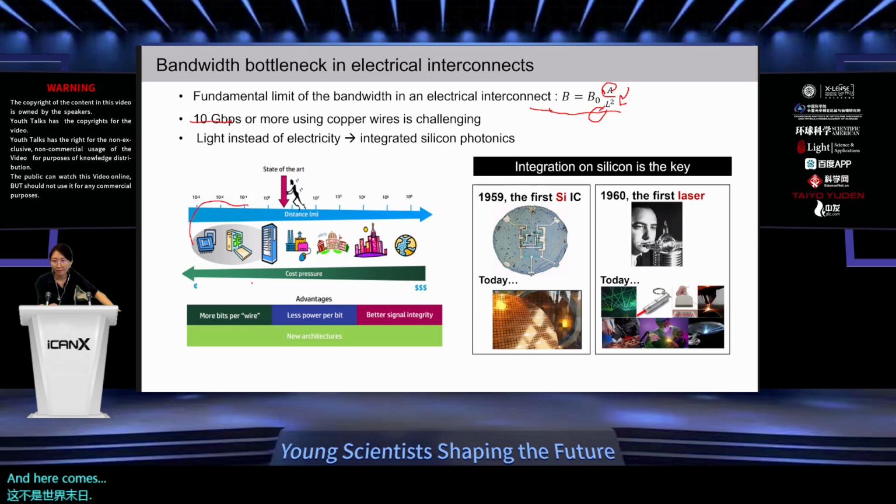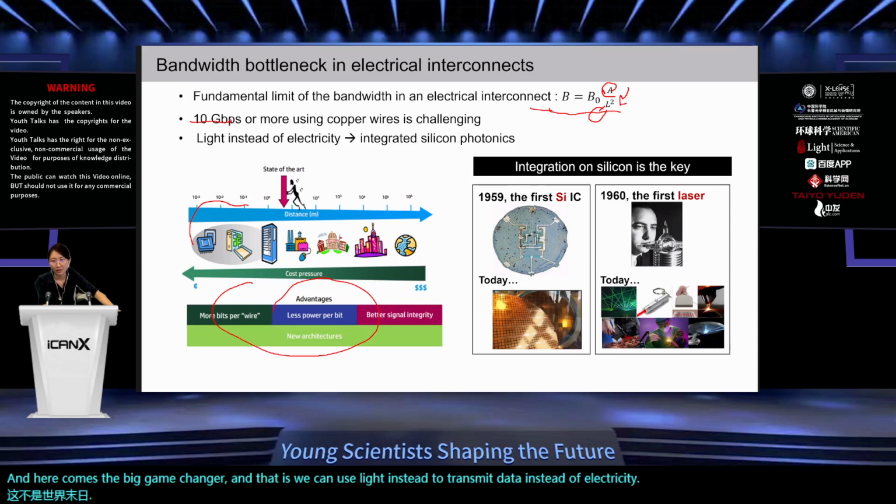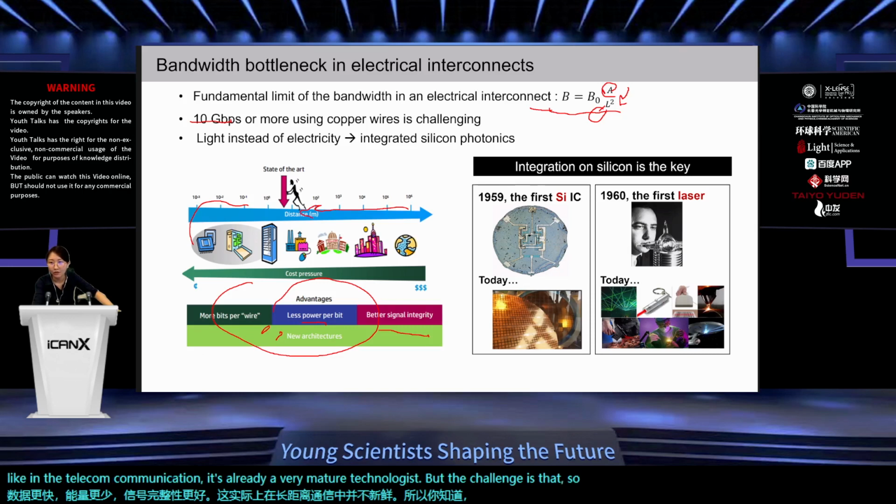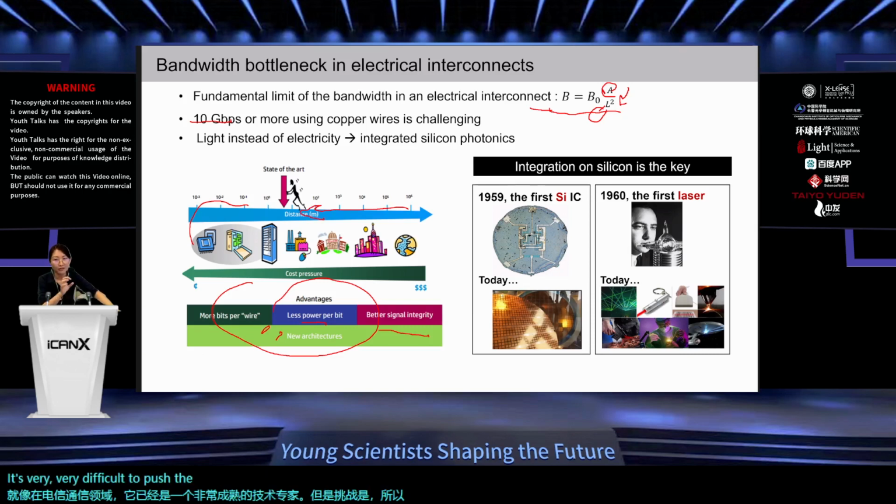Here comes the big game changer: we can use light instead of electricity to transmit data. There is a huge benefit: you can transfer data much faster, with less energy, and provide better signal integrity. And this is actually not new in long distance communication. Long haul telecom communication is already a very mature technology. But the challenge is that it's very, very difficult to push from long haul communication to smaller and smaller distances. And what is the challenge here? As we go to shorter distances, the cost pressure also increases. So how can we make this feasible?